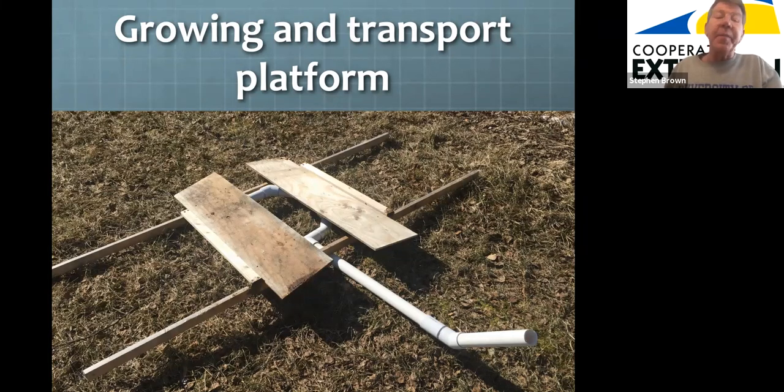The main purpose, or another purpose this platform serves, is a transport platform. What happens when it's time to go to the fair or it's time to harvest? I'll pick up one end of these handles and cock the cabbage back, and I'll reach in with a pole saw and cut the root. I want to cut the root to about 3 inches long. Now, with the help of another person, we can lift up the cabbage and transport it to the truck or van or however you're going to get it to the fair.